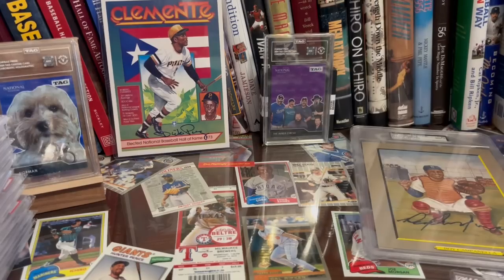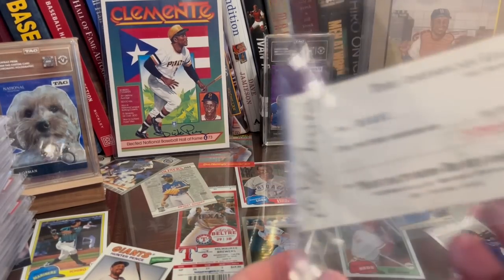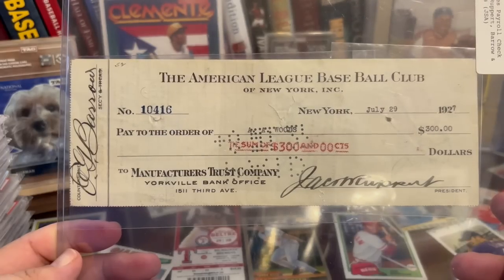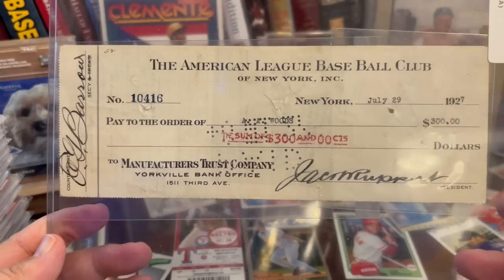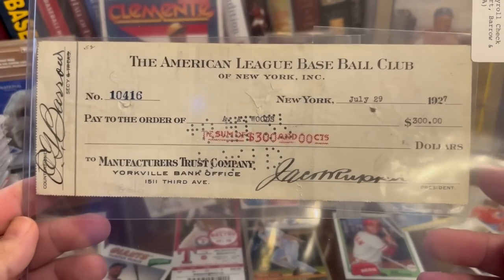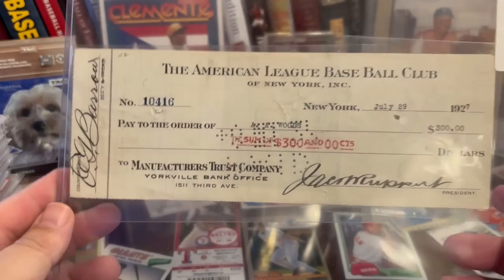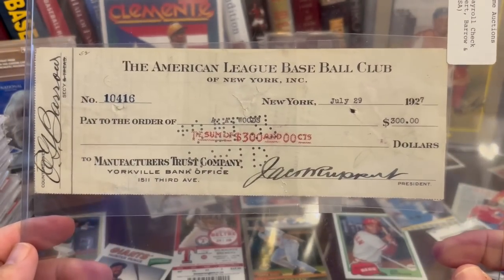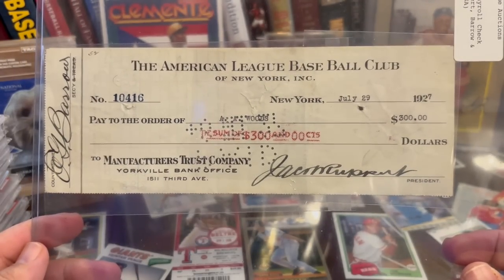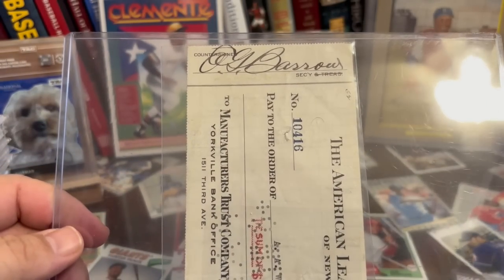You can stand there. All right, I don't have a ton of signed checks, but I do have a few, and I'm going to show one here. I love this. This is a New York Yankees check, American League Baseball Club of New York. This is 1927, a big year in New York Yankees history, if you know. All of those little things I think about when I pick up items. So this is from the Murderers Row year, 1927. And it is signed by not one, but 2 Hall of Famers. The check was made to A.A. Woods. And I think I did homework one time, and he was like a trainer or a clubhouse person or something, but it was for $300, which was a lot of money back in 1927. And the 2 Hall of Famers are Jacob Ruppert, who was the president of the club, and Ed Barrow up there.